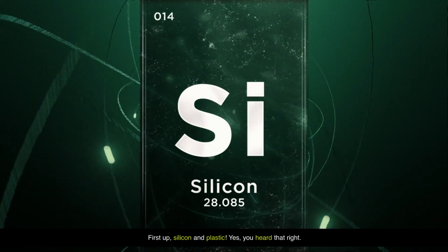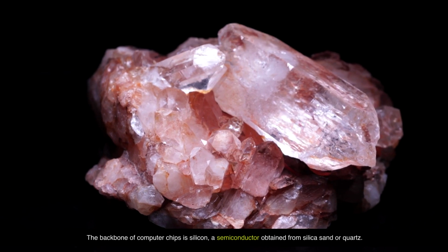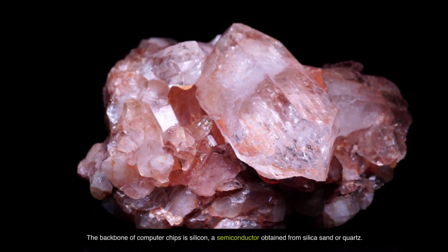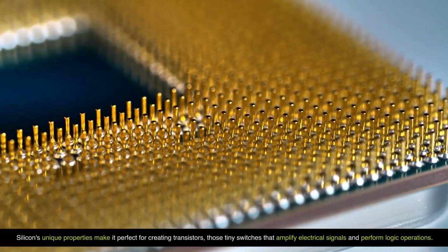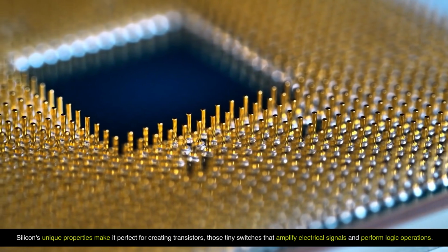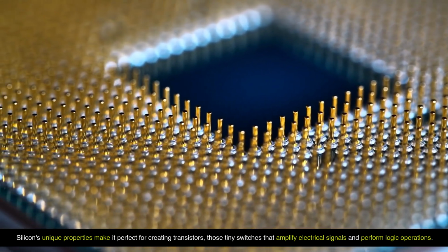First up, silicon and plastic. Yes, you heard that right. The backbone of computer chips is silicon, a semiconductor obtained from silica sand or quartz. Silicon's unique properties make it perfect for creating transistors, those tiny switches that amplify electrical signals and perform logic operations.